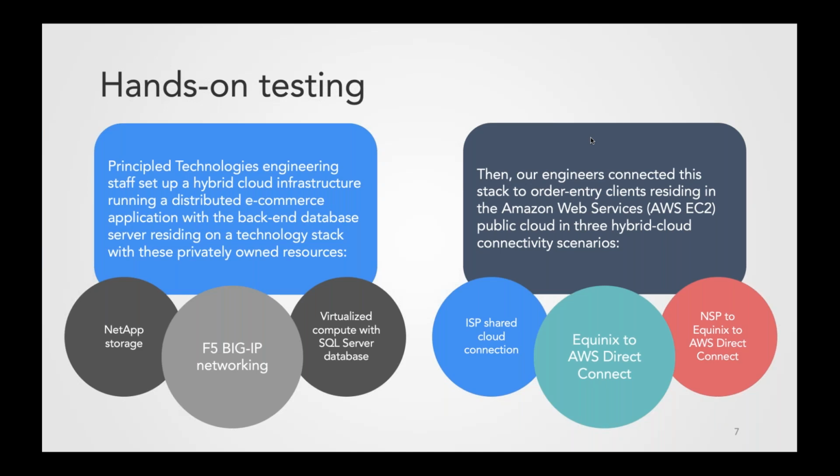And so we compared this application, this order entry response time, and also we did file transfer speeds as well, in 3 hybrid cloud connectivity scenarios to see how much of a difference it would make to bypass that shared public internet connection and switch to this secure high-speed network connection between you and your cloud provider. In this case, we went with Amazon. So I'll explain the scenarios, each one of them in more detail next.